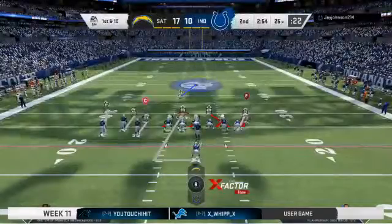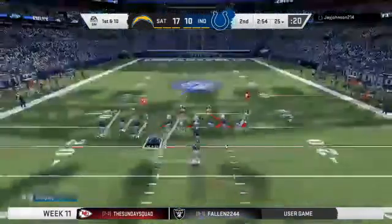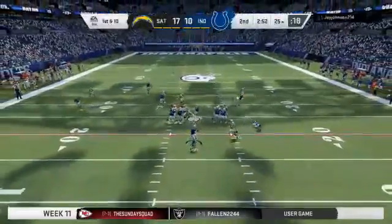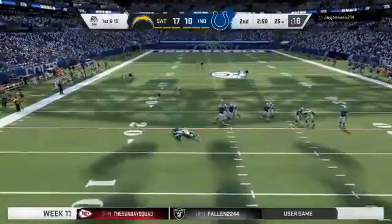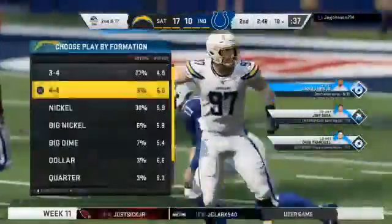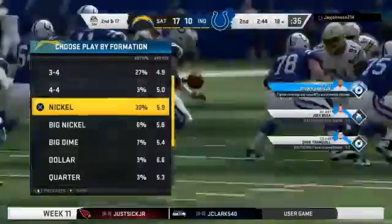The Colts come to the line ready to start their next drive. They find themselves down 17-10 as they come up on a 1st and 10. They go back to the air here after the INT on the last drive. Joey Bosa able to record his 5th sack of the season.